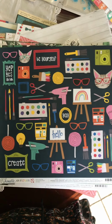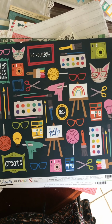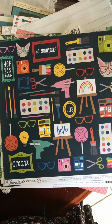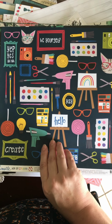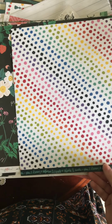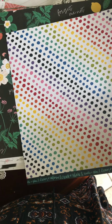And then I thought these icons were so much fun. I'm willing to use the Crafty Girl and the box of crayons items together even. So I thought that might be kind of fun. And then this polka dot on the back is so awesome. I love this rainbow polka dot.